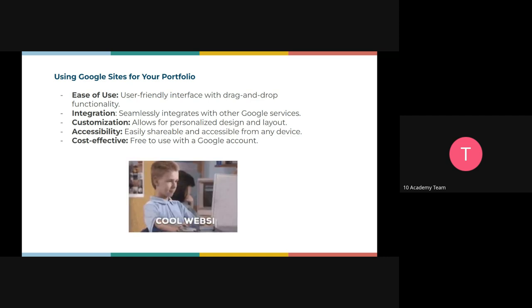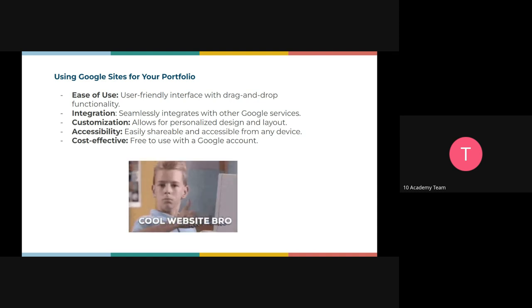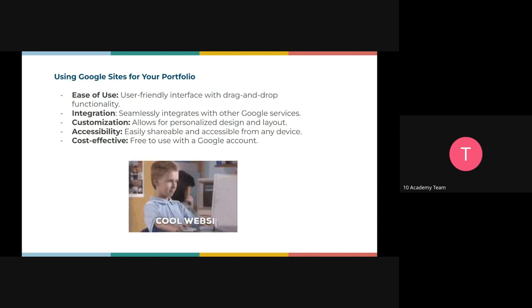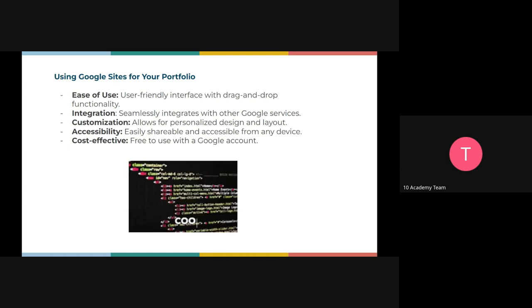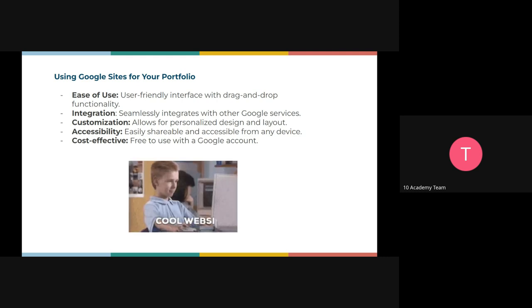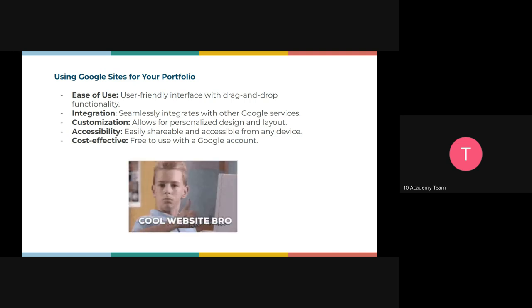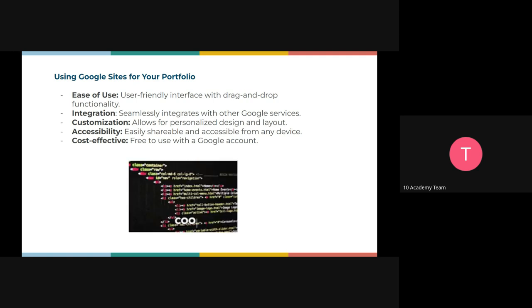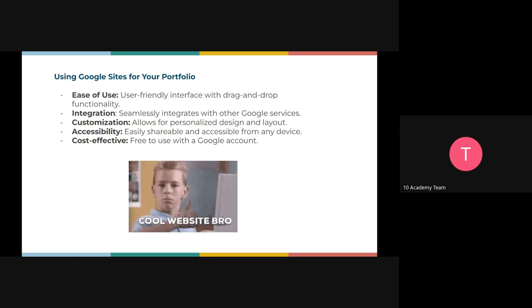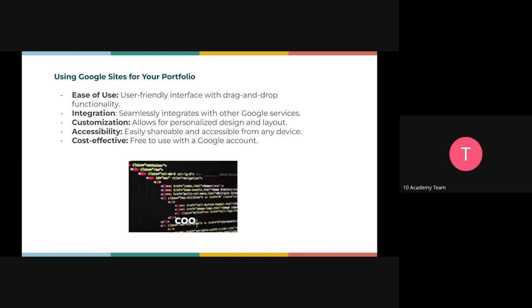You can change the design and layout from the different templates they have. And then you can have a clickable link that you can share with everyone, from your LinkedIn, from the people at work, and you can add it on your CV as well. If someone is interested to know more about the projects that you've done, you can add it as a link on LinkedIn. And it's also free to use. So yeah, very cost effective.